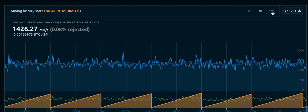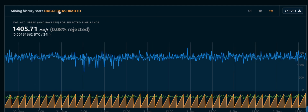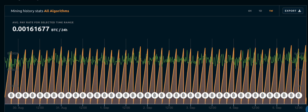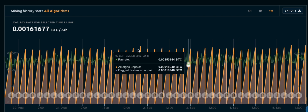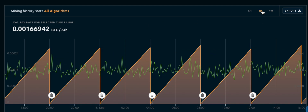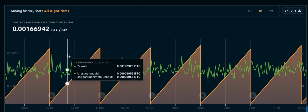So if we go over here, let's go back to the 1-week time frame and switch it to an overall view. This shows us more of the financial side of our mining. So basically we're making 161,677 Satoshis per day. This is showing up every 24 hours. So we can break it down in a tighter view and see that by day.